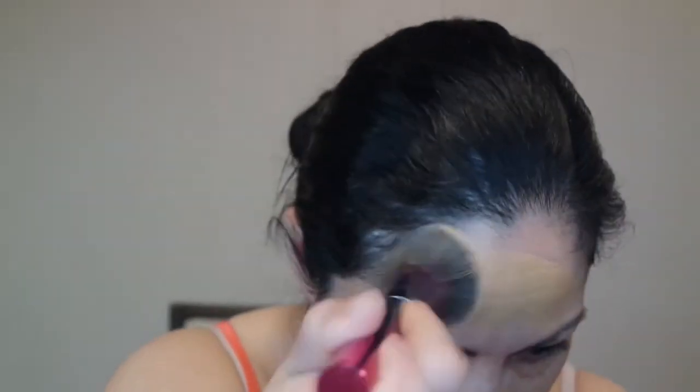But I realized that we noticed last time with using the kabuki brush or stippling brush, whatever you want to call this, I think I called it a stippling brush. I think it's really like a flat kabuki brush. I don't know.